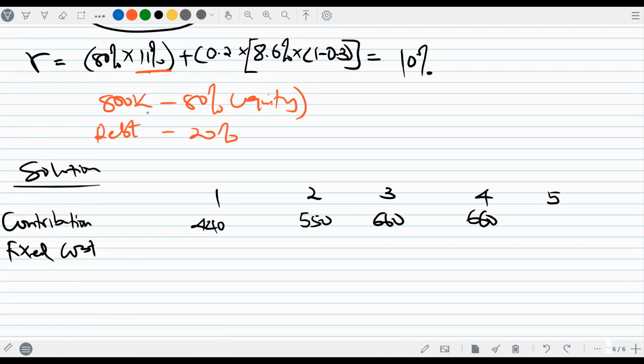So is it incremental? Yes, because this 240,000 is for the new machine only. Therefore it is incremental. Year one 240. Year two fixed cost, how much? 260, of course. 260, okay. 280, okay, and 300. That is from year one all the way to year four.